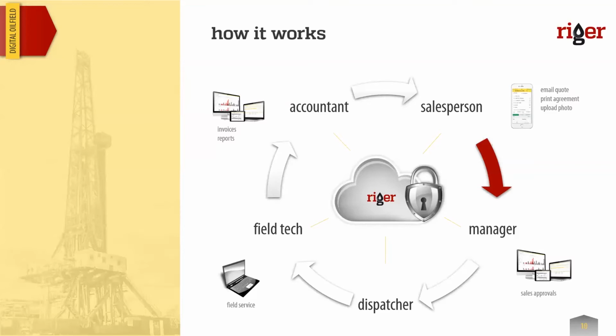So from purpose to how it works. Some of you who've been to our webinars before or have seen the demos of the presentations may have seen this diagram. Here I just wanted to highlight that RigER is a comprehensive system that allows you to automate as well as organize different processes and functions in the organization. In this simple cycle, we wanted to show you that it involves everyone from the sales to the operations management, with all the different functions and responsibilities, through the dispatching function and the field technician to the accounting department.